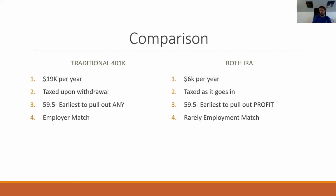So this is more of a do-it-on-your-own type of situation. At 70 and a half, there are mandatory distributions, which means you have to pull money out of your account. There's a certain percentage of it you're going to have to pull out, and that will be taxed.